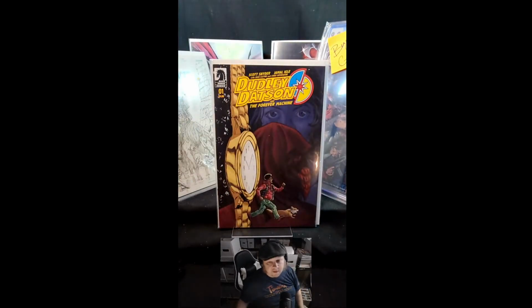How about a little bit of interesting, fun stuff here? We're looking at Dudley Dotson and the Forever Machine. It's written by Scott Snyder and Jamal Ingle, the art. We'll start at cover price. Sold out low print comic from Dark Horse.